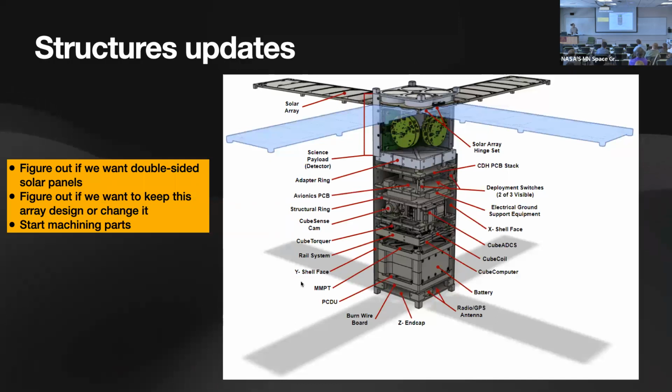Structures, I just want to throw up a view of basically the whole CubeSat here. They want to do something with solar panels, and Kelly can correct me if I'm wrong, but do we want double-sided? That's more for EXACT, which is this other mission based on the same hardware. We want to figure out if we're going to keep the same solar array design or change it. And then at some point we need to start machining stuff and putting it together. That's going to be quite the process.